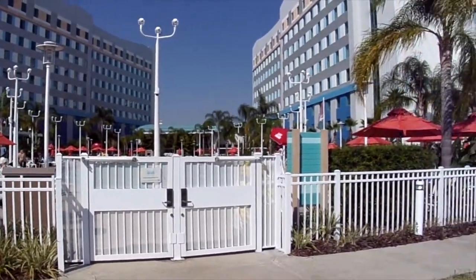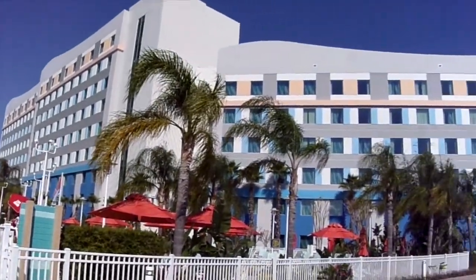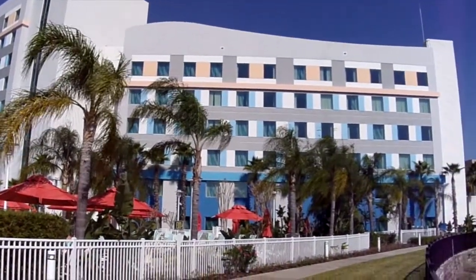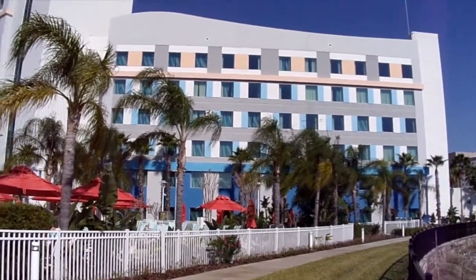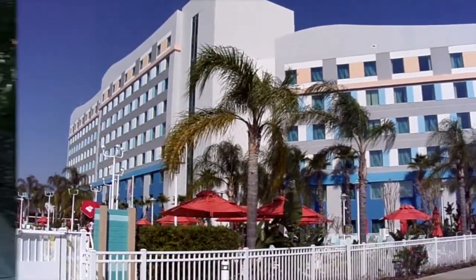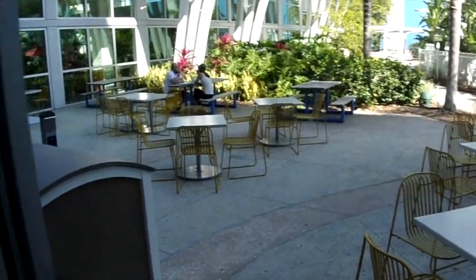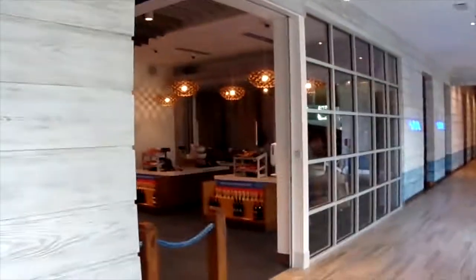So now I'm going to go from here and show you guys the fitness room and the arcade. And then from there, that will most likely conclude our tour of the resort. You also have tables right out here where you can eat. If you go into the food court to get food and don't want to eat in there, you can always come out here and eat.